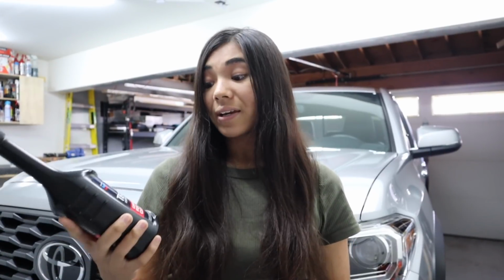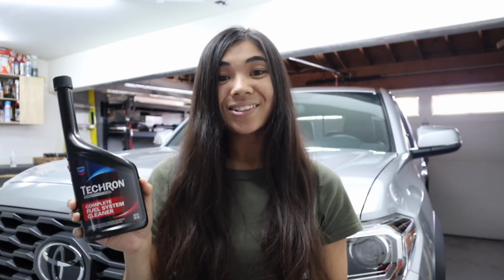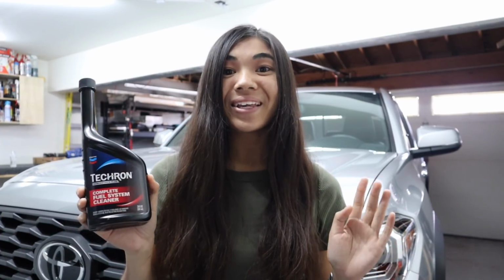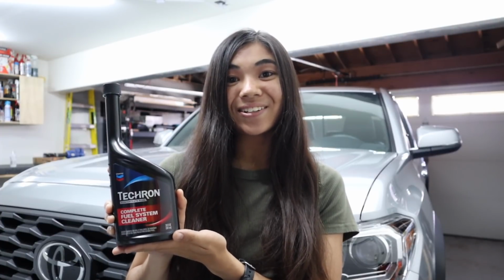Now we're gonna have to drive at least 4,500 miles to start seeing the results from this thing and start seeing the benefits, so I will definitely be making an update video for you guys on how much I like this complete fuel system cleaner for my Tacoma.